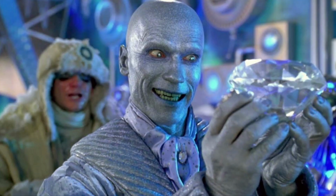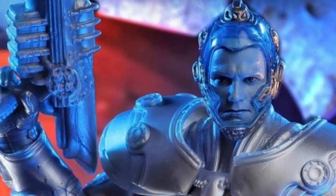I never thought that Mr. Freeze in the movie was a serious character. I never bought him as a scientist or whatever he was supposed to be doing in there. But as a figure, I feel that the sculpt of Arnold that you see here is just better than anything that we actually saw in the movie itself.